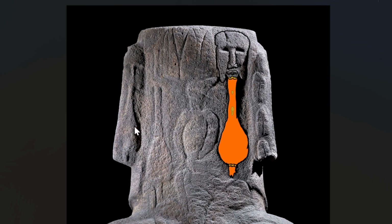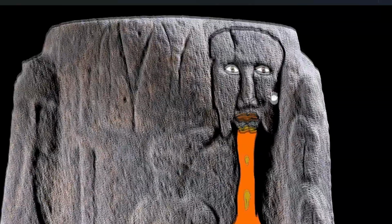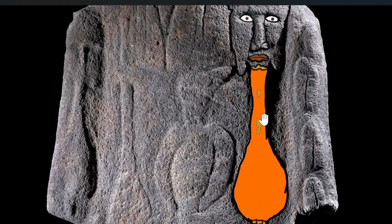Look at this interesting beard. This appears to have also been painted in the past, but why is this face here? Who is this face that's on the back of the head of this moai?